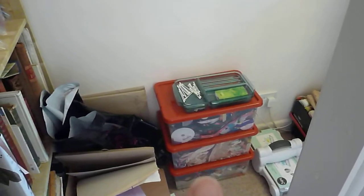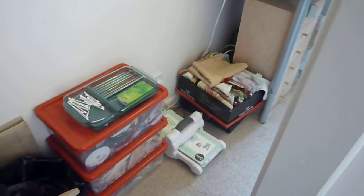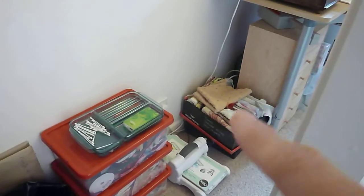I'm going to step outside again. This is how small this room is. But I know I'm lucky to have somewhere at all, and I do appreciate it. So there's some packing here, some boxes here with the ribbons, sari silk and such like art. You can see that my Big Shot has to live on the floor, and the shoe boxes here have got bits of fabric in that I'm currently using.